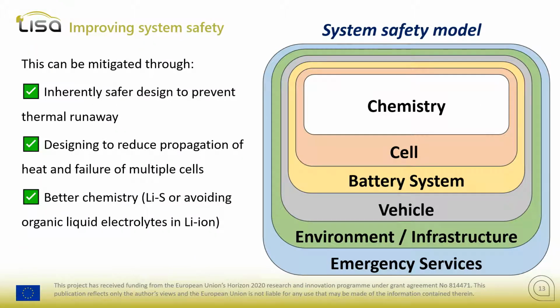So when we consider the entire safety model as a whole, if you look at the right-hand side of the screen, you can see that there's a number of layers to this. Working from the outside in, we have the more societal external factors. These are emergency services, ultimately the last line of defense for helping people. Then we have the environment and the infrastructure. Is there any way that our surroundings can mitigate these fires when they do occur? Then we have the vehicle, then the battery system, the cell, and then finally the chemistry.